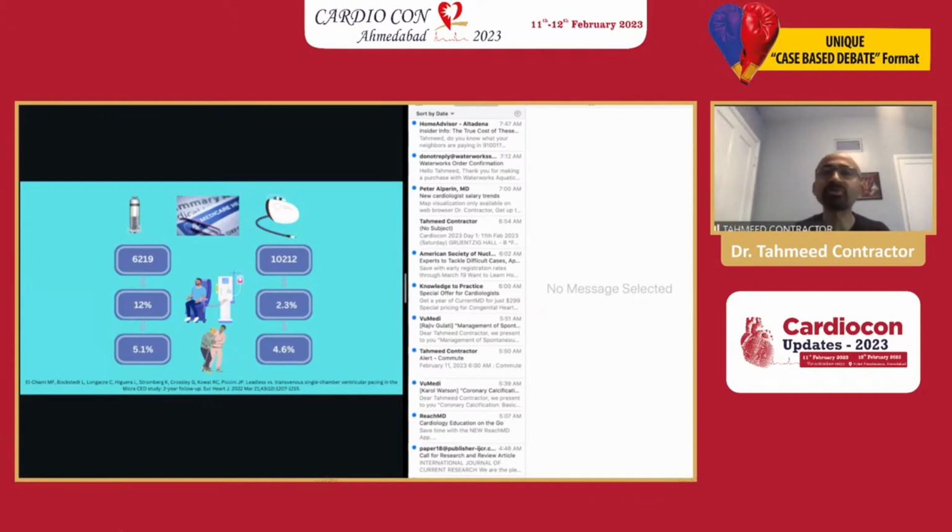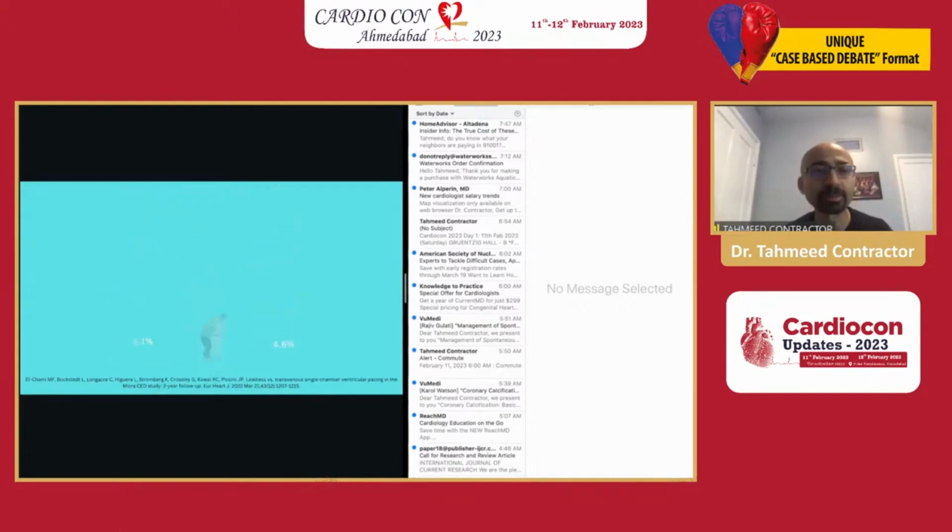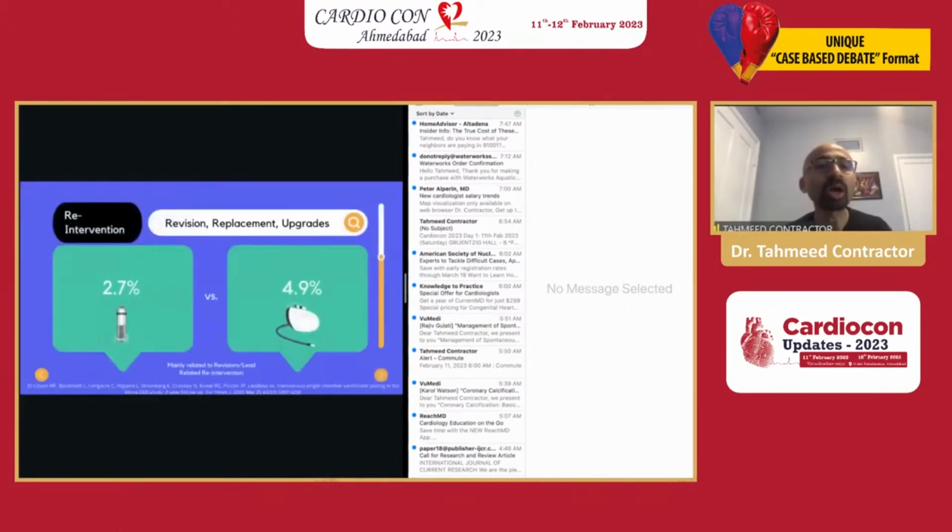Also, the patients were more frail and had a higher frailty index when they had a leadless pacemaker implanted as opposed to a more traditional transvenous pacemaker. And the outcomes were actually a lot in favor of leadless pacemakers. When you look at re-intervention, whether it is revision or replacement or upgrades, it was 2.7% in the leadless pacemaker group and 4.9% in a traditional transvenous pacemaker. And again, this was mainly related to problems with the lead and the pocket, not so much upgrades. Overall upgrade rate in both groups was very low.